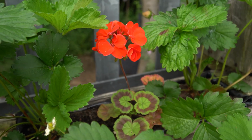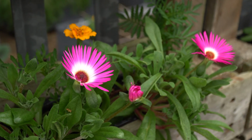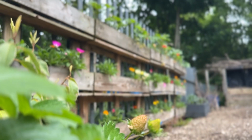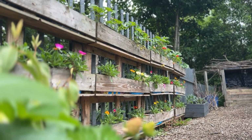So along the top we've got strawberries with geraniums and verbenas in there, and then lower down we've got marigolds, mesembryanthemums, and again verbenas. And I'm hoping that's just going to be a riot of colour, to attract wildlife in.